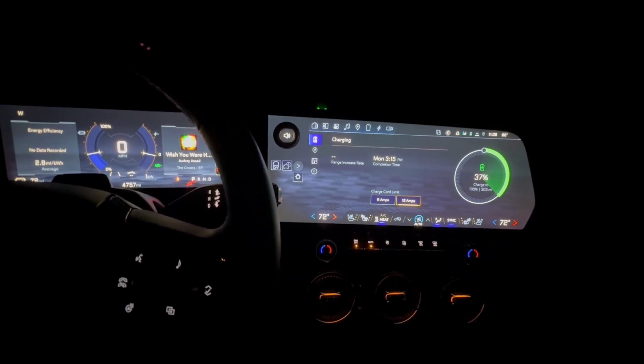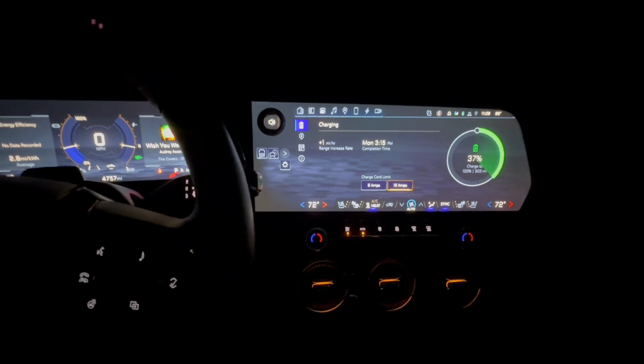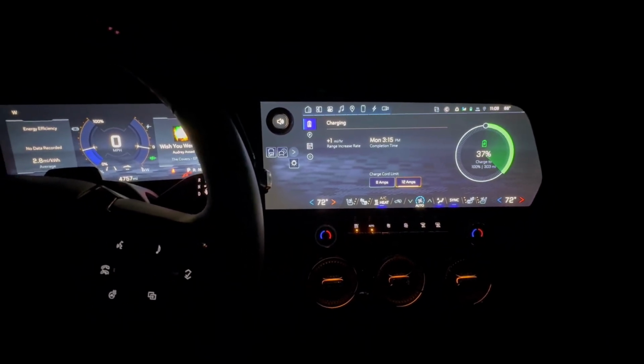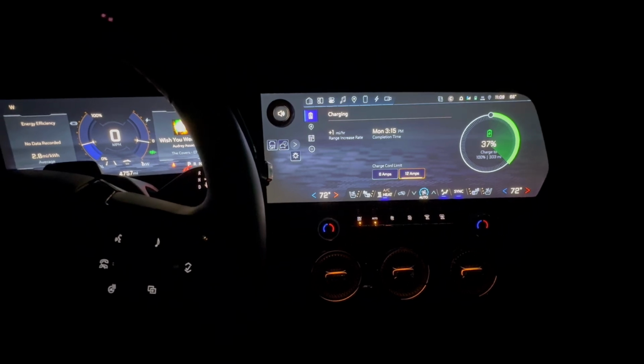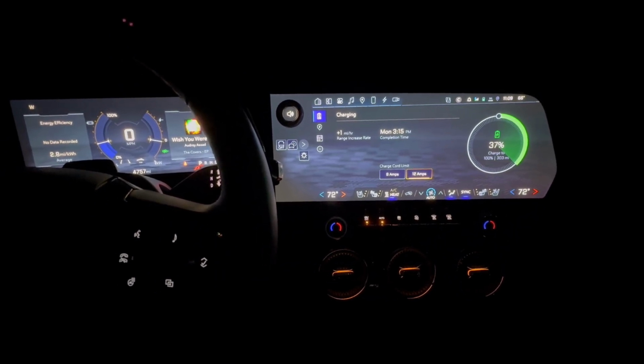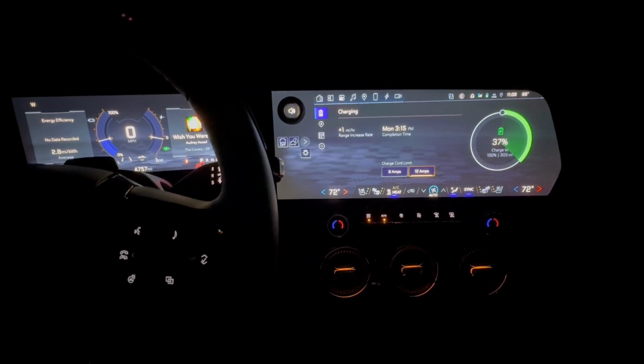Alright, anyways, I'll do another video of the trip back. But yeah, it was a pretty good trip. Got in kind of late, but it went pretty well. So really happy with the Blazer SS EV. Tows good.